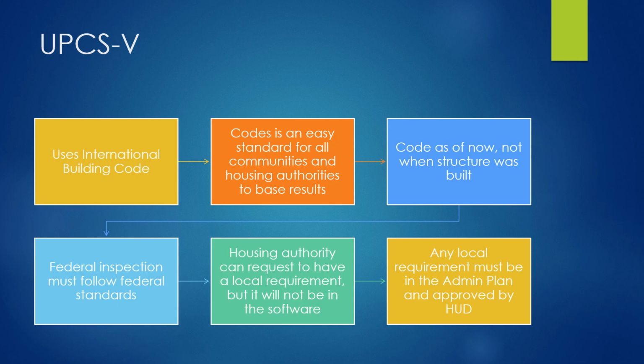UPCSV uses the International Building Code. Code is an easy standard for communities and housing authorities to base the results on. This means that we are looking at things as code is now, not when the structure was built. Where communities often disagree is that they will say, if the house or apartment was built in 1970, we look at the codes of 1970. HUD is saying it should meet things as of now. In order to receive those federal subsidies, it needs to be meeting that code. That helps keep the inspection process updated without having to do a mass update every 10, 15 years. It is something that should constantly be updated and followed through.